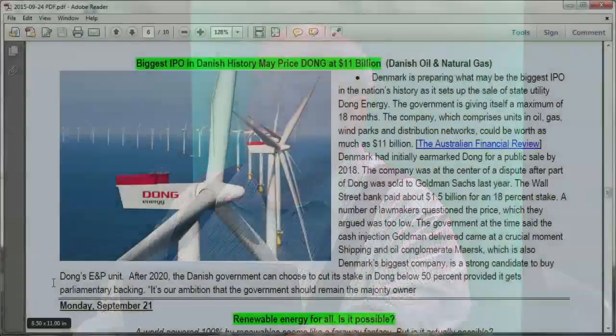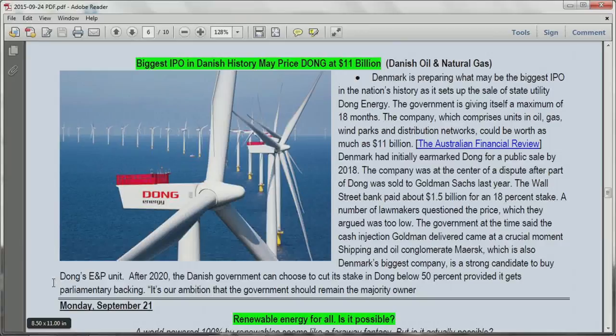Well, it's just a nice picture there. I'll bring it back up again. It's a nice picture of the Dong, of the North Sea wind installation. Right. Lined up like soldiers. Lined up like soldiers. There they are. Let's move along. Okie dokie.